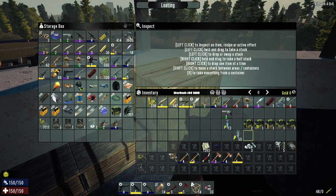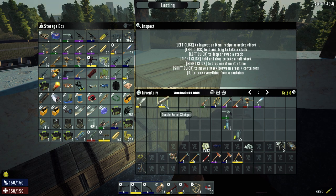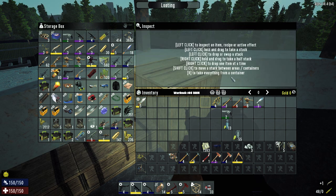Okay, gunpowder. Ammo, my SMG, this guy, that. That's mine. This was mine too. Go ahead and scrap that for the parts. Scrap that for the parts. This is the better of the two magnums. But didn't we pick up a level 5? We did. So we really don't need these guys.